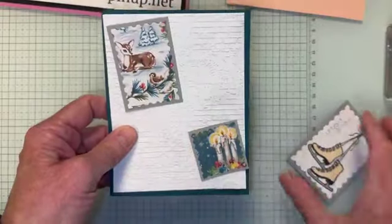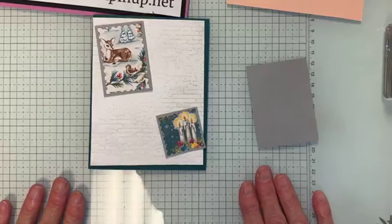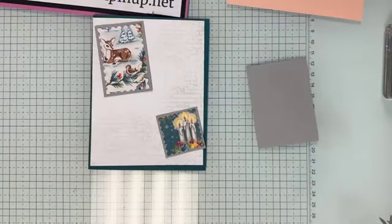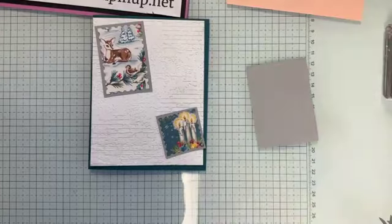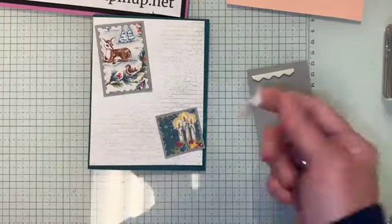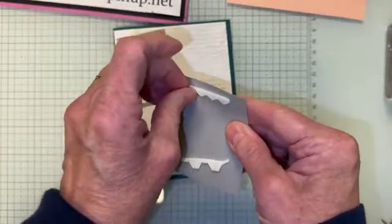So these two I have adhered down. This one here I'm going to use my dimensionals, which are across the room. I swear this is the story of my life. I can prep all day long and everything I need will be across the room. I think it's just the way it is.